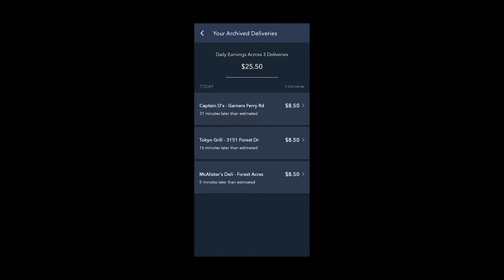And then when you go into each delivery, it'll actually show a comparison of the estimated delivery time and the actual time that supposedly you spent to deliver that order. And so for me today, I got progressively worse. It was like 5 minutes beyond the estimated delivery time, 16 minutes beyond delivery time, and then 31 minutes beyond delivery time, estimated delivery time.